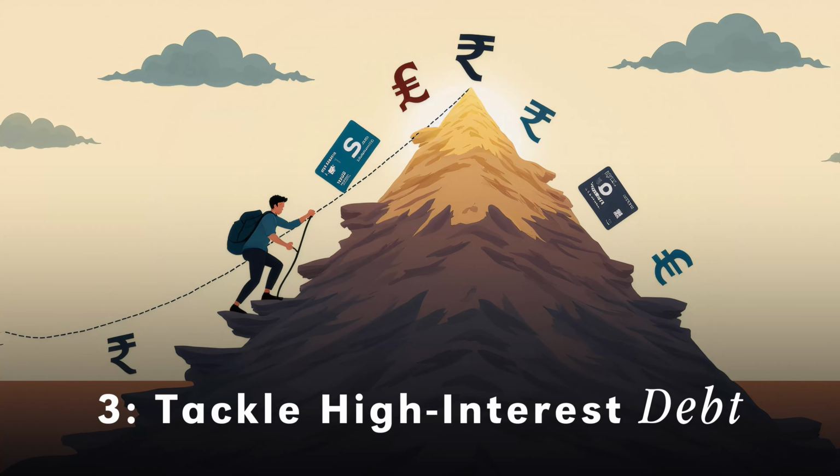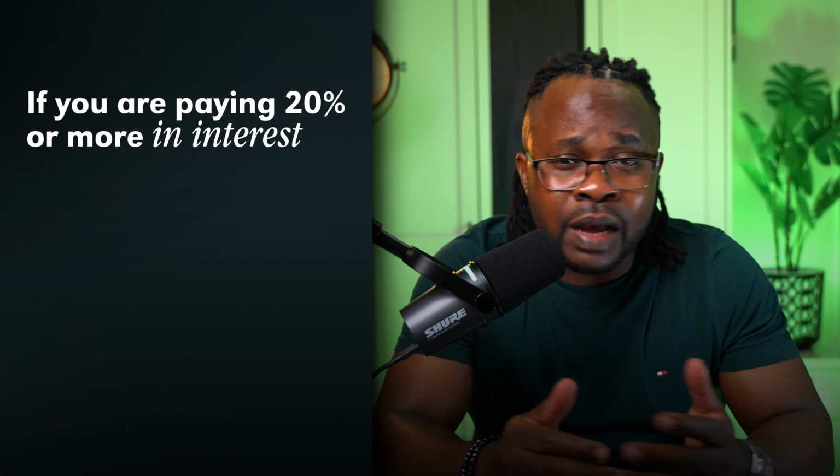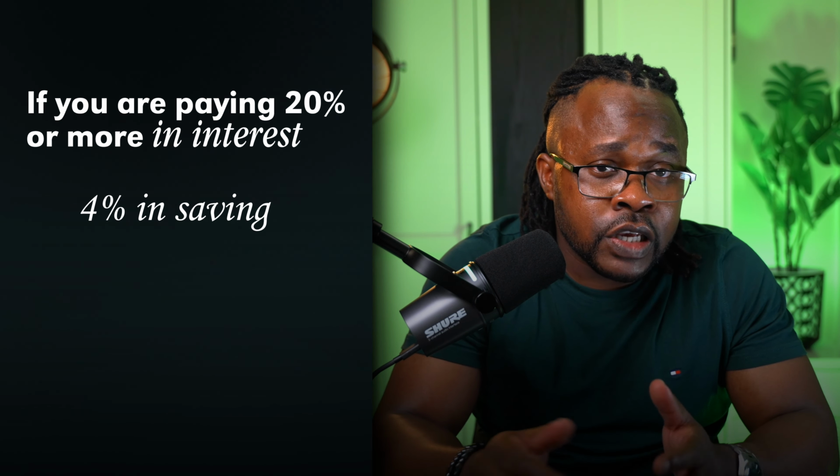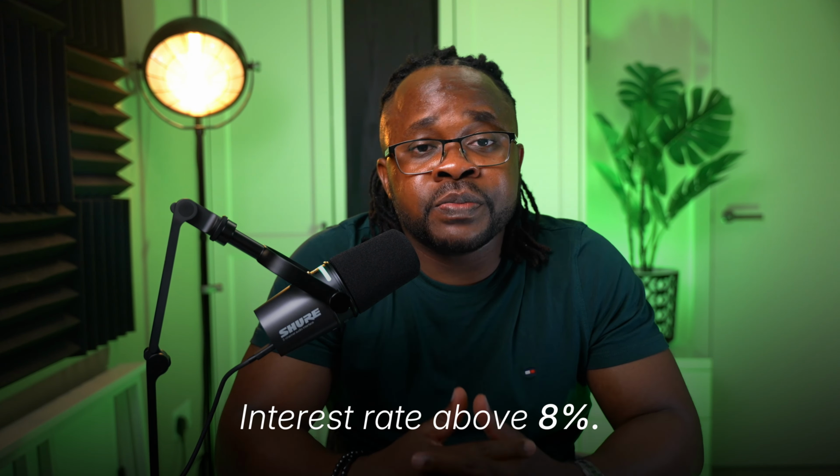Step 3. Tackle high interest debt. You see, high interest debt, especially credit card balances, is one of the biggest obstacles to wealth building. If you are paying 20% or more in interest while earning about 4% in savings, you are essentially losing money. Focus on paying down any debt with an interest rate of above 8%.